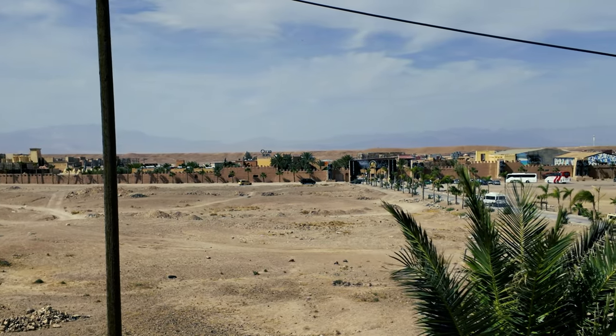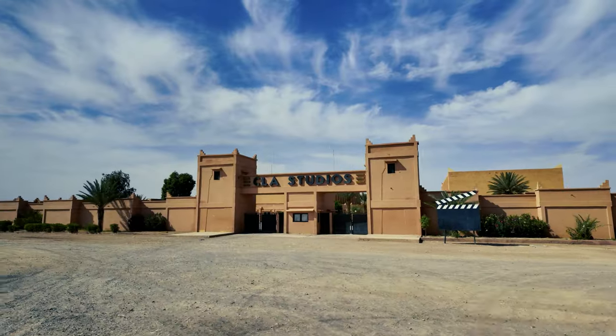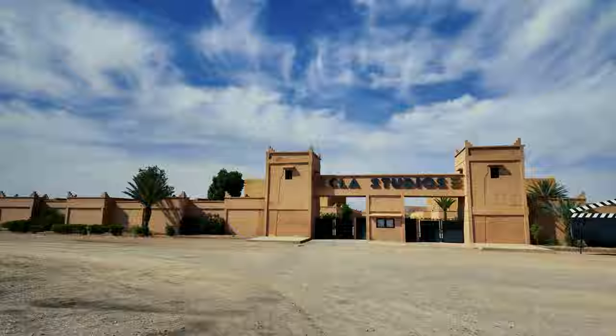Stopped at a place called Ouarzazate for lunch, and this place is popular for film shoots, both Moroccan film companies and also international ones. Lawrence of Arabia, The Mummy, Gladiator all have been shot here, and parts of Game of Thrones as well.